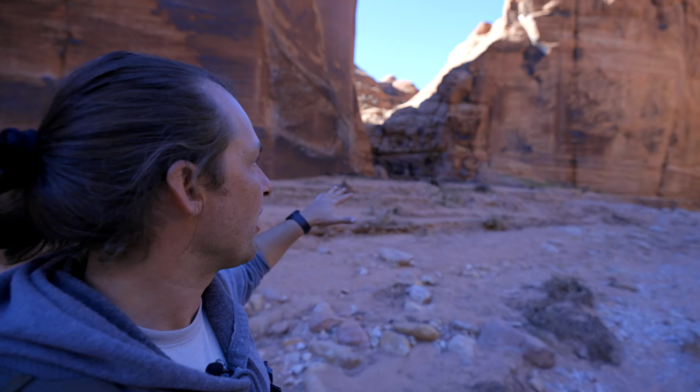So when you come out of Wire Pass, there's some petroglyphs on the right that look really cool. I always wonder what they were trying to say, or if it was just somebody doodling.